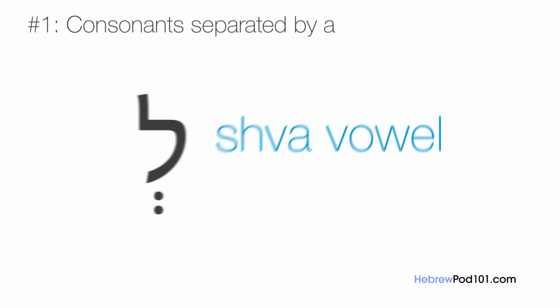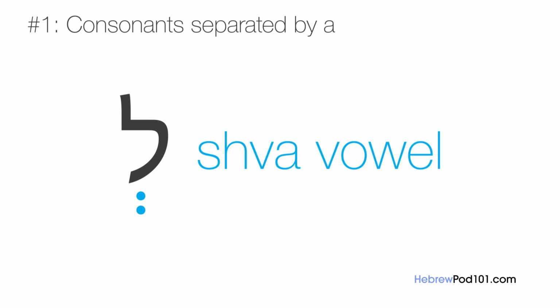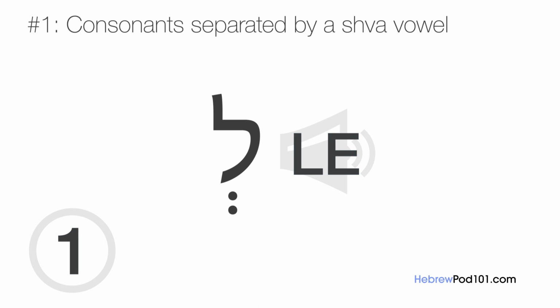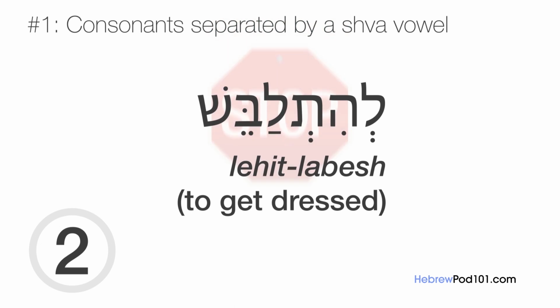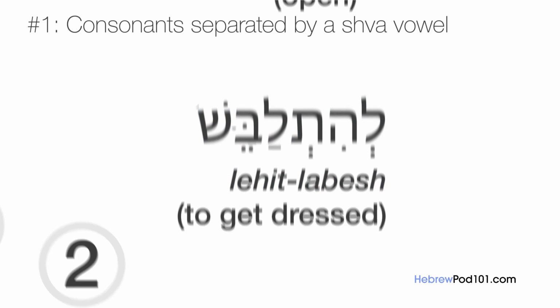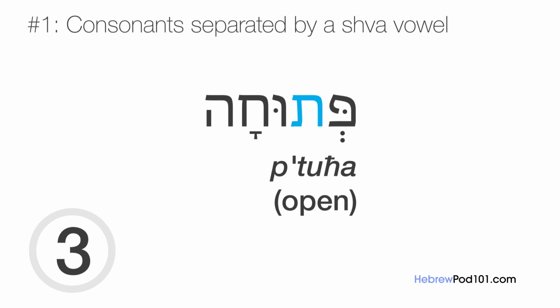You will recognize the schwa vowel by the 2 vertical dots underneath the consonant. In Hebrew, many words contain a schwa vowel. There are 3 different kinds of schwa vowels. The first kind is a short E-like sound. The second is a full stop on the consonant it's underneath. And the third is a move to the next consonant without a vowel.